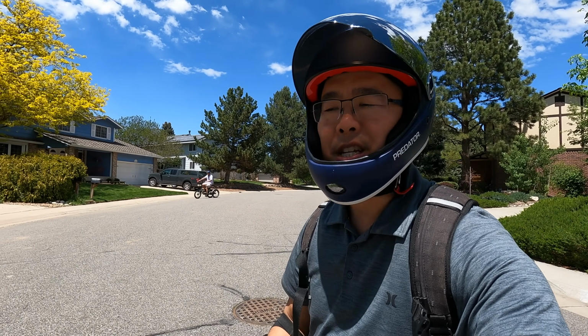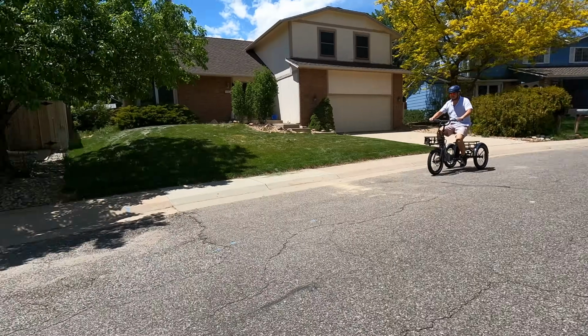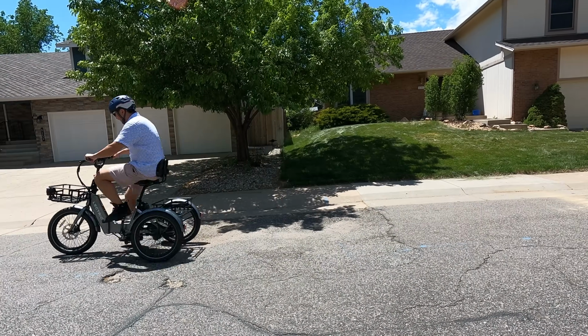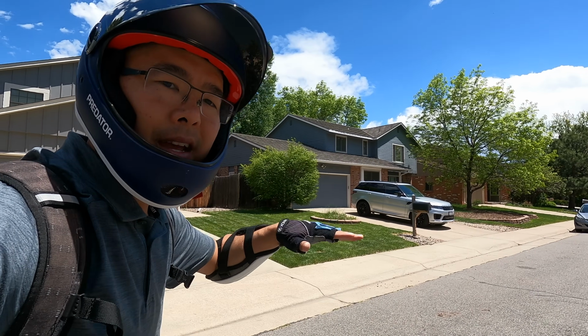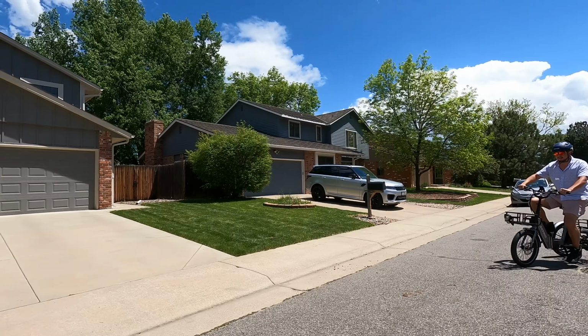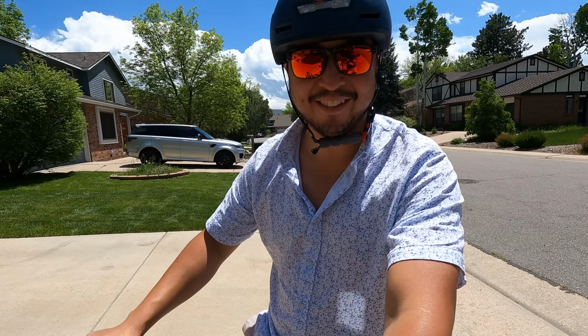It does not have suspension. And so let's see how it handles with a pothole like this. Okay, the other thing too is because it has 3 wheels, you got to make sure you hit obstacles straight on, especially when going up driveways like this. Oh shoot! Yeah. Almost got bucked off of there.